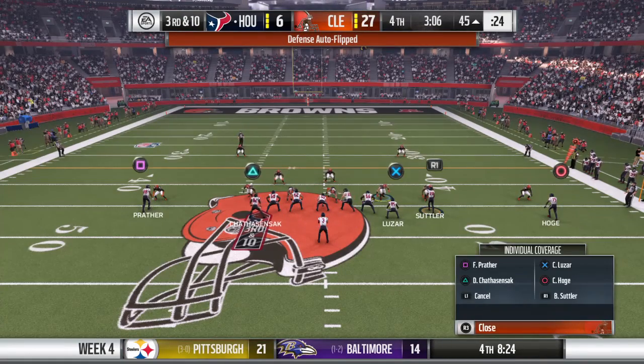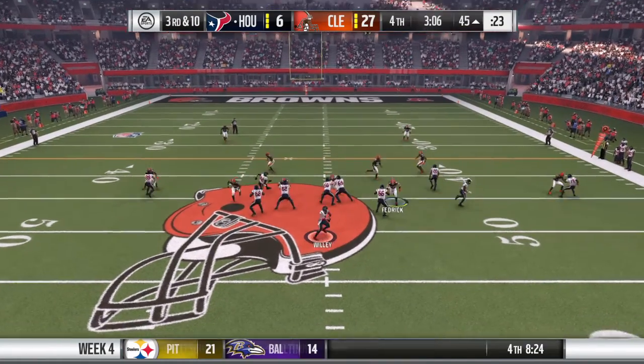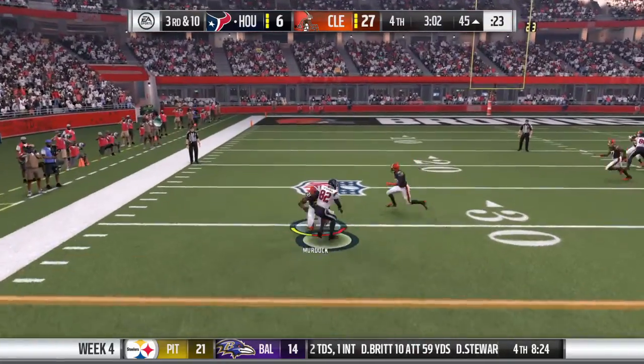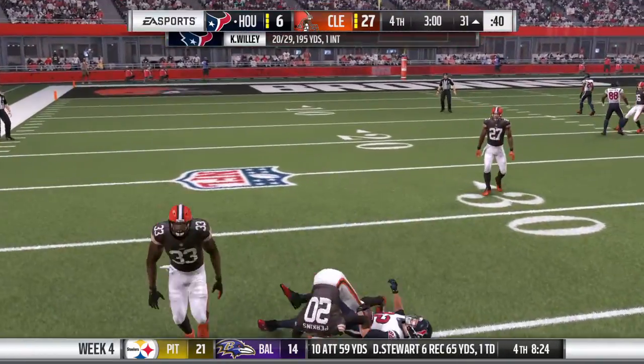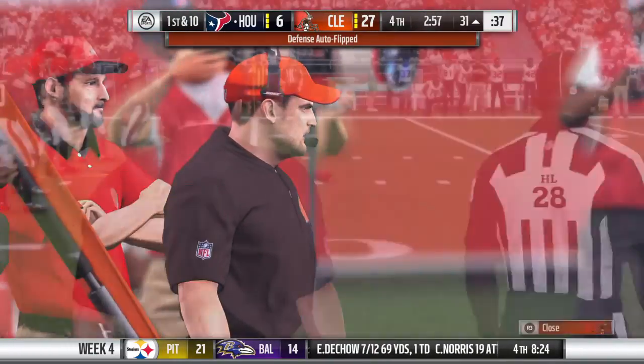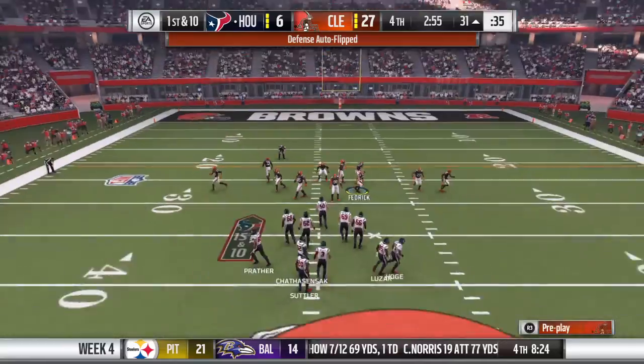So a 3rd and 10, and defensively, a dime look, 6 DBs. It's a short one here, complete to the tight end. And he's able to get it to the 31, and that's enough for the first. First down and 10 now for the offensive group.